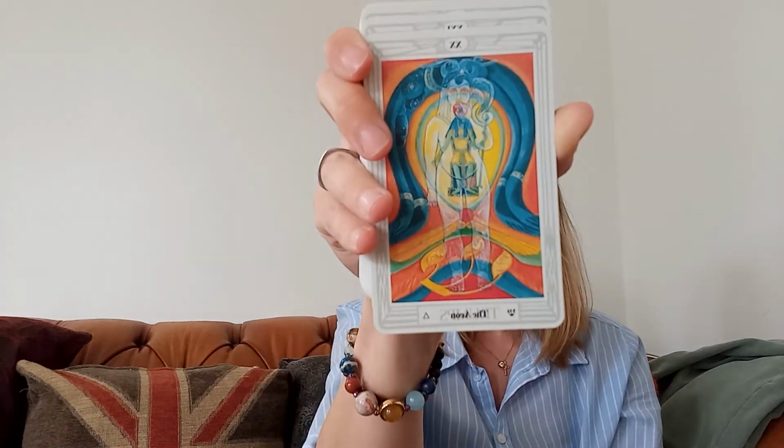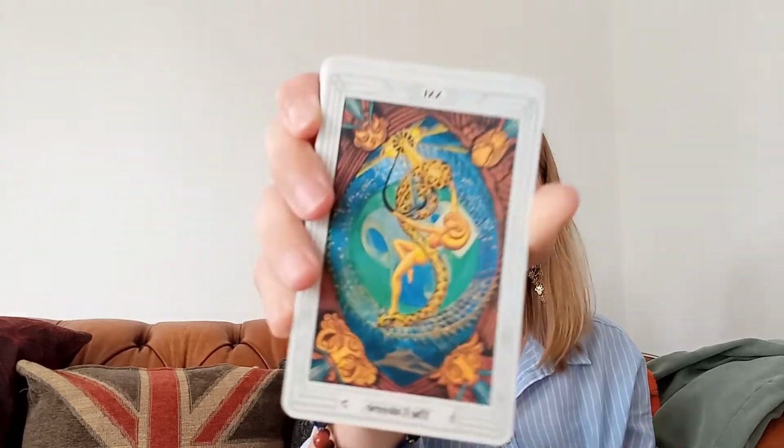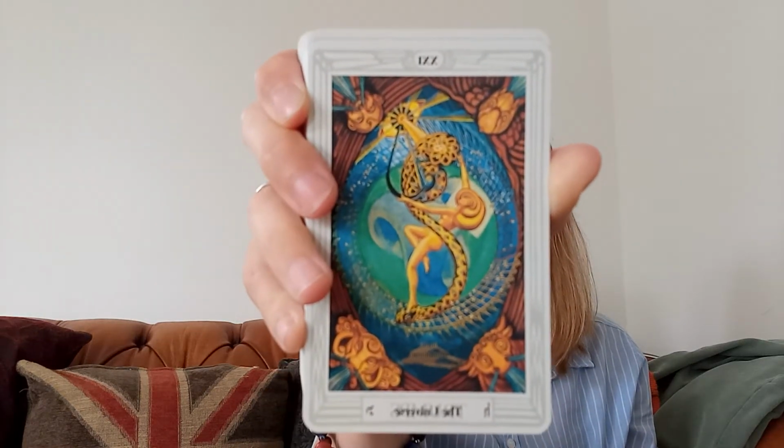Is that the Aeon? Yeah, Aeon. Which would otherwise be Judgment, wouldn't it? Aeon 20, Judgment. Universe 21, or the world. Ooh, power.